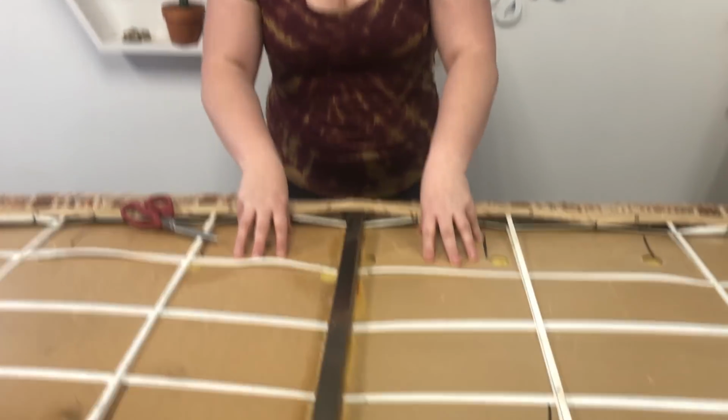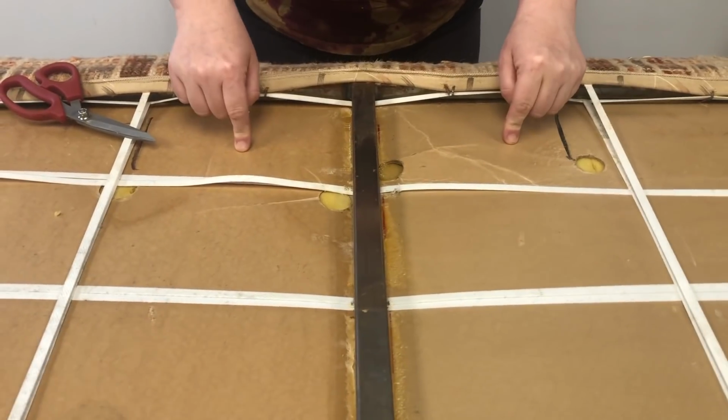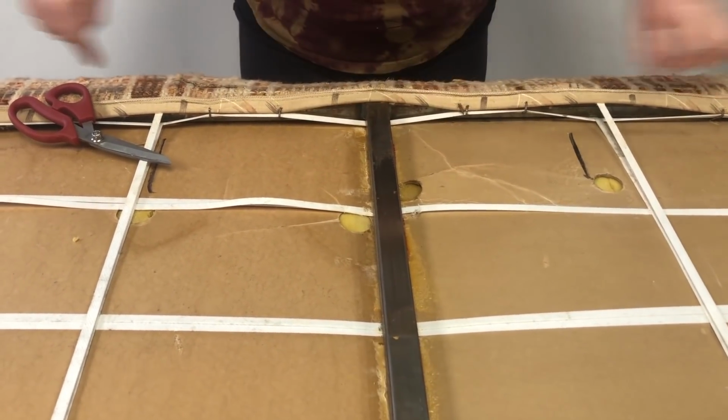We just made a discovery when flipping over the Jackknife couch. So my plan was to have some kind of a wood frame underneath to be able to use my pneumatic stapler to adhere my fabric, wrapping around the bottom, going around the perimeter. Well, I discovered that it is not actually any type of wood framing underneath. It's just this very thin cardboard frame underneath, and then metal around the perimeter.